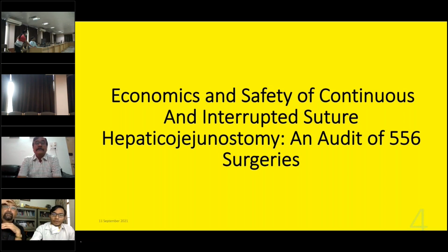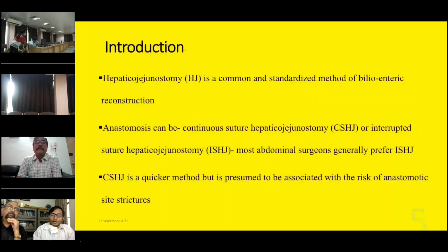Economics and safety of continuous and interrupted suture hepaticojejunostomy, an audit of 556 surgeries. Hepaticojejunostomy is one of the common procedures done, and it is a standard method of bilioenteric reconstruction.